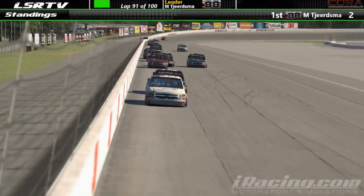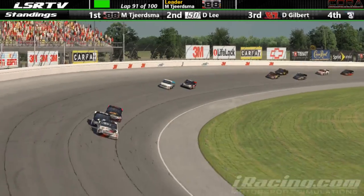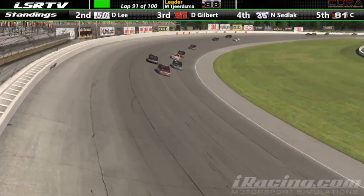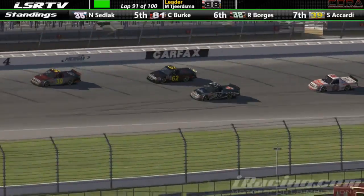It's going to get interesting. Yeah, and remember, he's closing in fast. He's closing in about half a tenth a lap. That's not quite enough time. He needs to get about a tenth a lap from this point on, and that might not even be enough because he still has to pass 3 trucks, but anything can happen in Michigan.